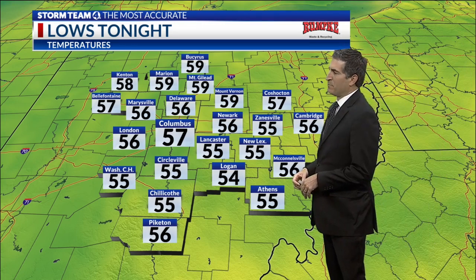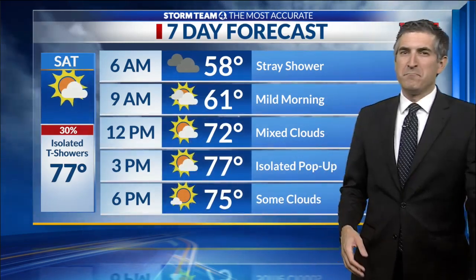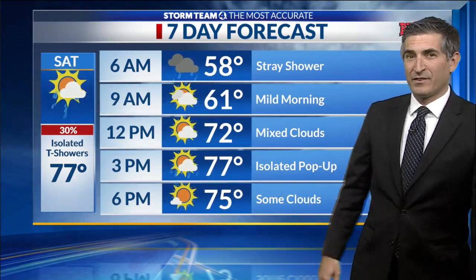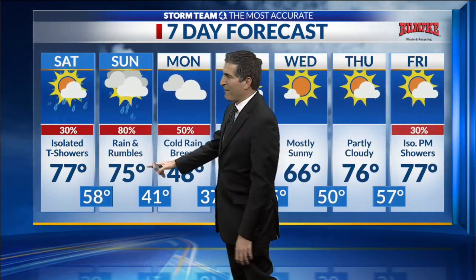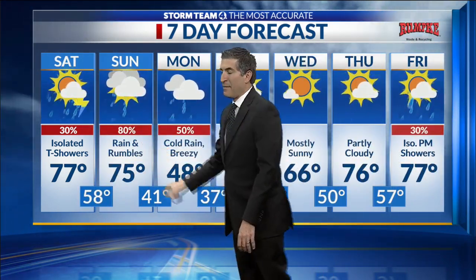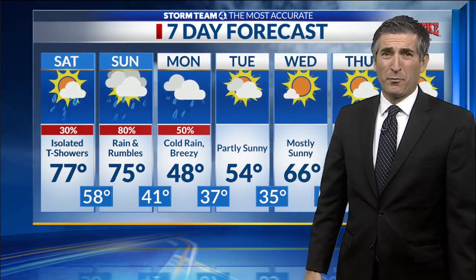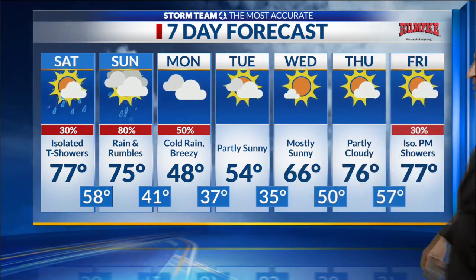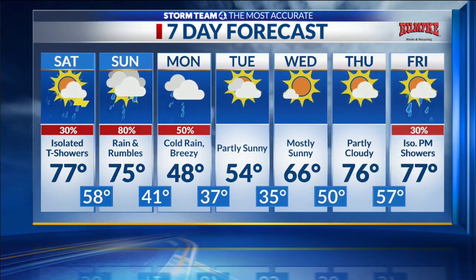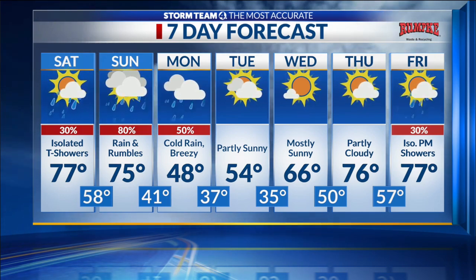As we head into the day tomorrow, it is still going to be a very mild day. We'll have a couple of isolated pop-up showers, maybe a rumble of thunder mainly east of the city. Afternoon high temperature of 77. We'll get up to 75 with rain showers around midday, and then thunderstorms later in the day on Sunday at 75. Cold, breezy, and rainy on Monday, just 48 for the high. We'll clear a little on Tuesday, still cool at 54, and then warming to the mid-60s Wednesday and mid to upper 70s Thursday and Friday.